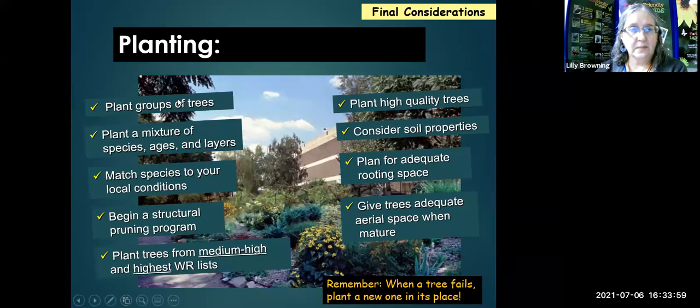So for planting, remember we talked about the benefits of planting groups of trees. Again, the diversity, but just because it's on this list doesn't mean it's right for your situation. You've got to look at all of the aspects. Begin a pruning program. Again, look for those high quality trees. Look at the soil down below, figure out how you're going to improve that, or can it be improved, or is that a right place for a tree? It's got to have a lot of rooting space. And also look up at what's going on up there that is going to affect the tree.